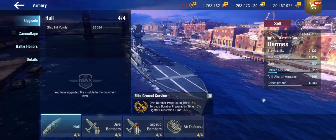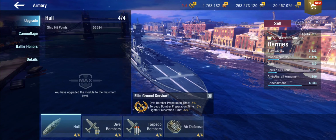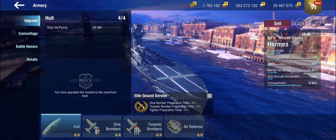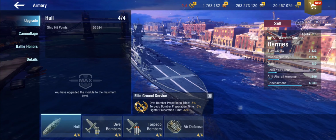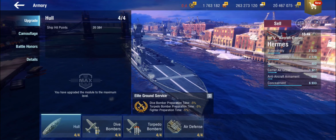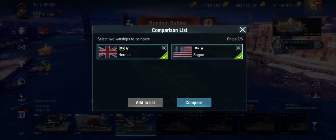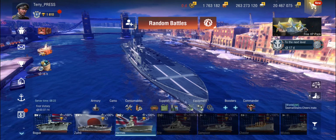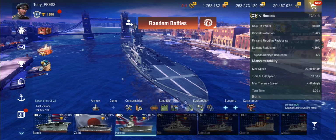So, Tier 5. One tier further after the relatively nasty surprise for me, at least personally, that the British aircraft carriers have a whole lot more torpedo bombers than I'm comfortable with. I was hoping for more carpet bombing, but let's have a quick look at what this ship actually has in terms of loadout before we do a comparison.